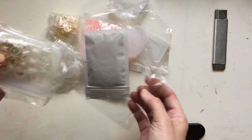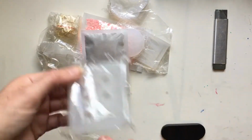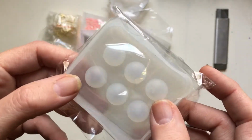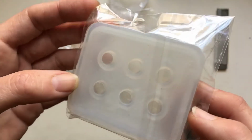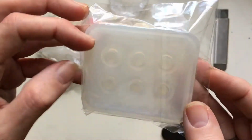Come on, you can make it. You can, I swear you can. Okay. Wow, these are smaller than I thought. A sphere mold. That looks kind of cute.